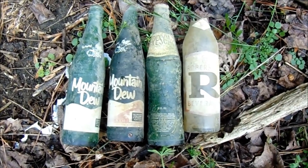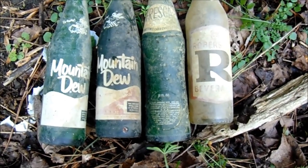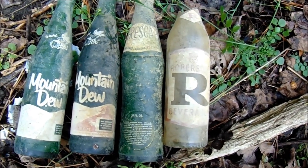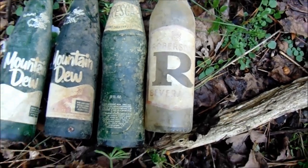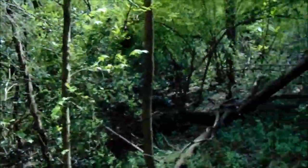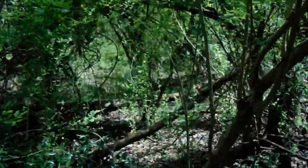Okay, found a couple Mountain Dews. One of them's got a broken off top. Maybe I'll bring it home and saw it off. Those make really nice drinking cups. As well as this Roberson's. Found a couple others and threw them on the other side under the house. But I'll get to those later. This creek is calling me. I know there's going to be bottles over here.